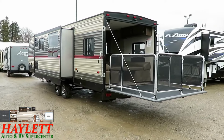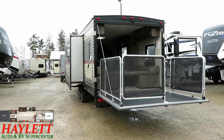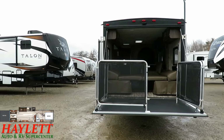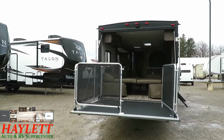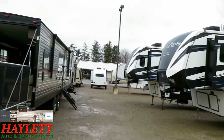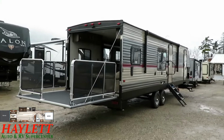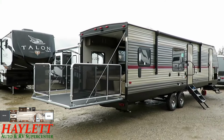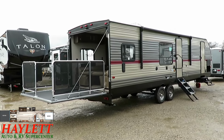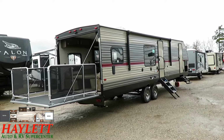This is a recent update, mid-season this year. They added the patio party deck to their RR models, the rear ramp Cherokee Grey Wolf models here at Haylett RV. And because of that, they have actually influenced the big laminated fifth wheel market, so that they have to step up the game on their travel trailer toy haulers. That's how much influence Cherokee has. They're such a big and influential brand that they affect the guys that are double their price tag, because they do things that the others didn't, so they had to step up.